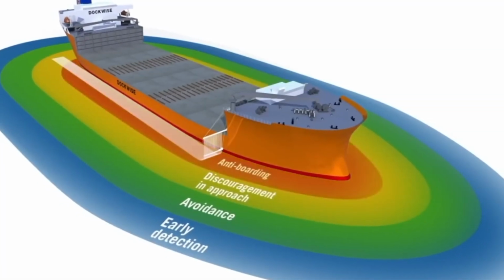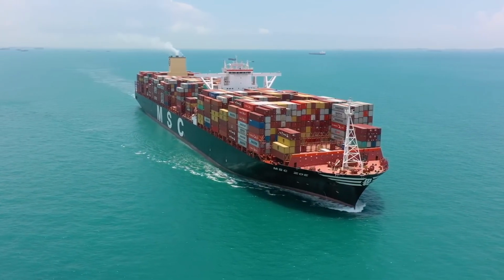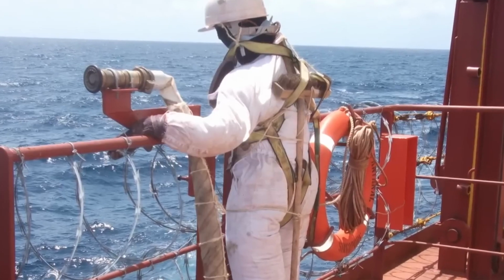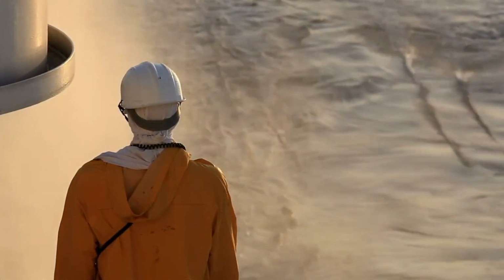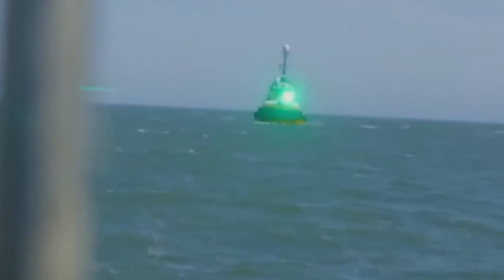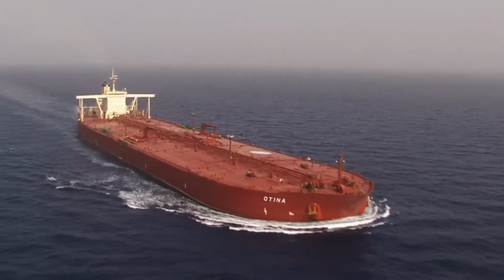To defend against pirates, ships have two main layers of defense. The first layer is about discouraging pirates from even trying to attack. This could involve tricks like using dummies to make it seem like there are more crew members on watch, or using lasers to mess with the pirates' vision. Ships can also speed up, making it harder for pirates to catch them.